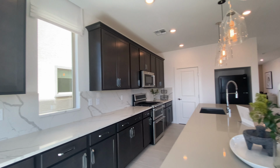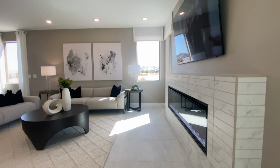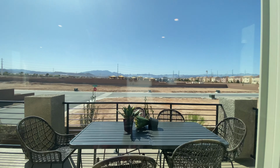Over the course of four on-site meetings, you will learn about how your home is built so that you Fireplace is an upgrade. I like the deck off it.